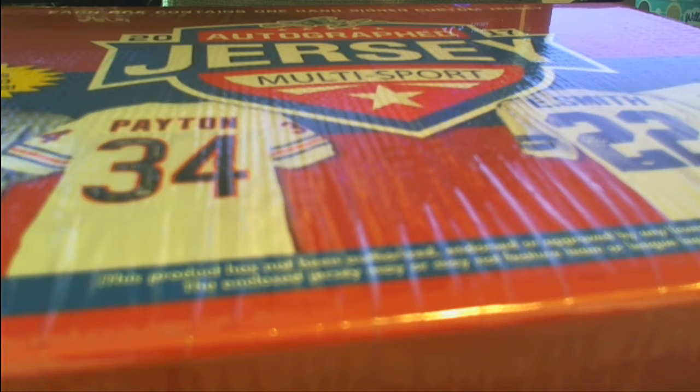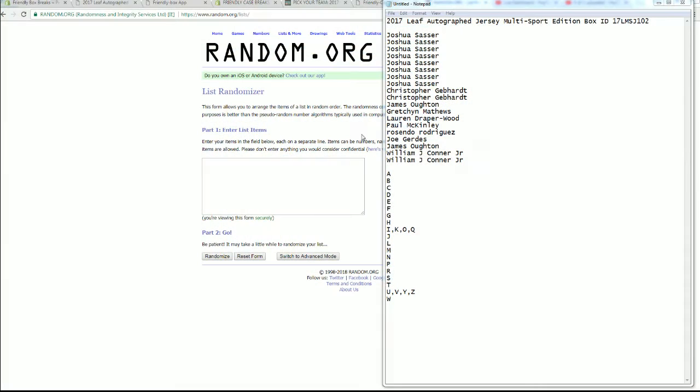Let's do it. 2017 Leaf Autograph Multi-Sport Jersey. This is going to be ID 17LMSJ102. Let's go. 19 rolls of names and letters, 7 times each.